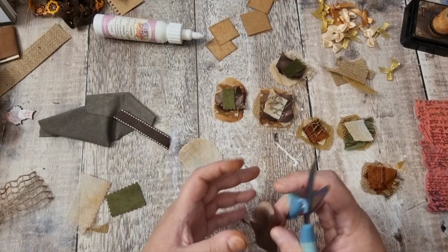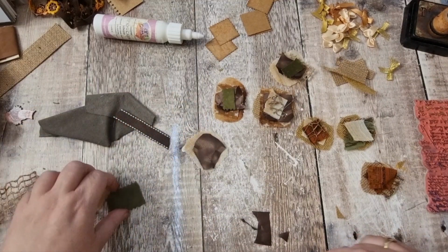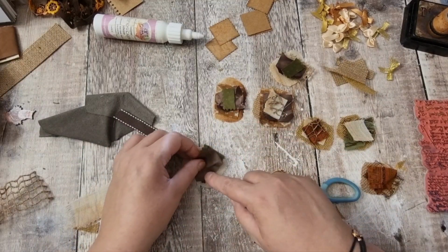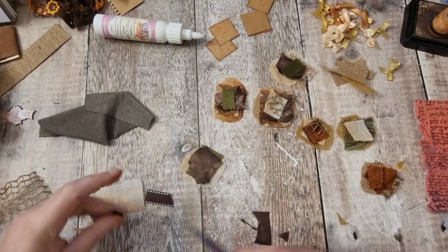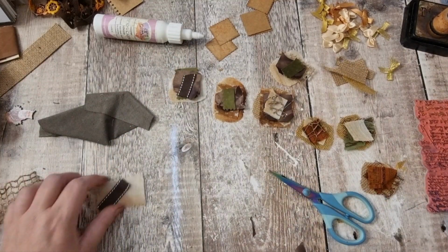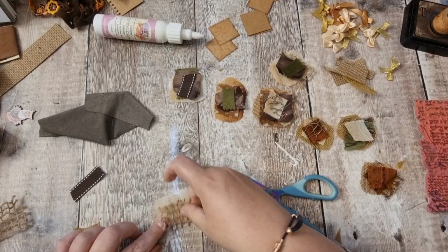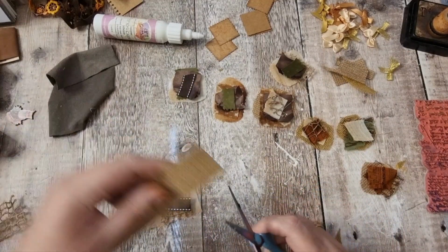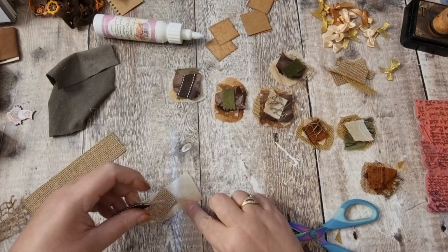Just run that a little bit. I put that underneath that there. Mend that. Do you think I can just get another one? So if we do that and that, and then maybe, oh, got a bit more burlap here. Right, that'll be plenty.